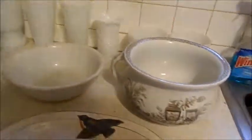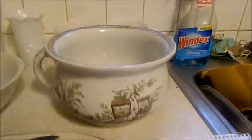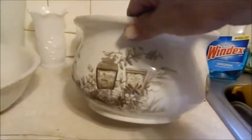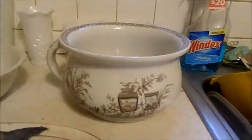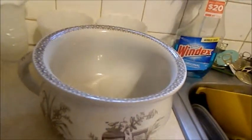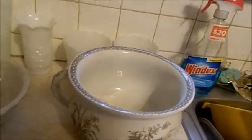Now as we're talking about chamber pots, let me grab my notes here if you don't mind. This chamber pot was made by the J.W. Turner and Sons, and I particularly like the designs on it. It's a very ornate chamber pot, and that was also from here in Saginaw that it was found.